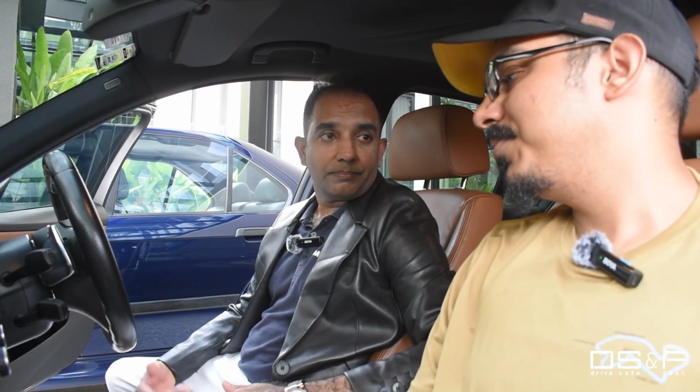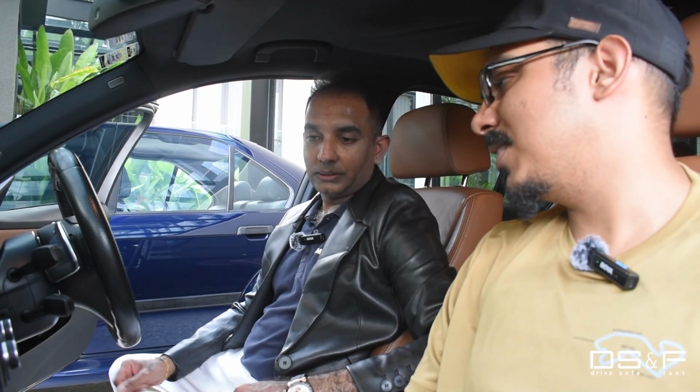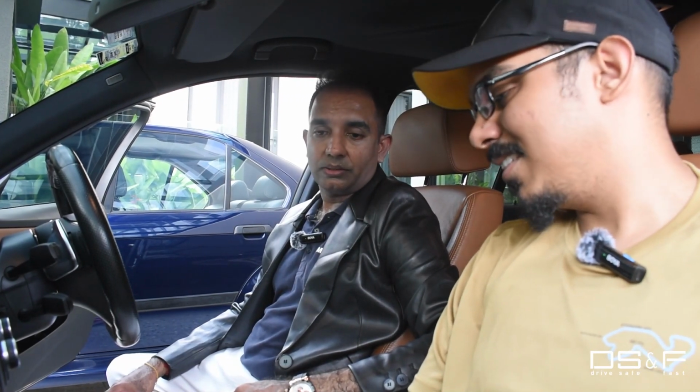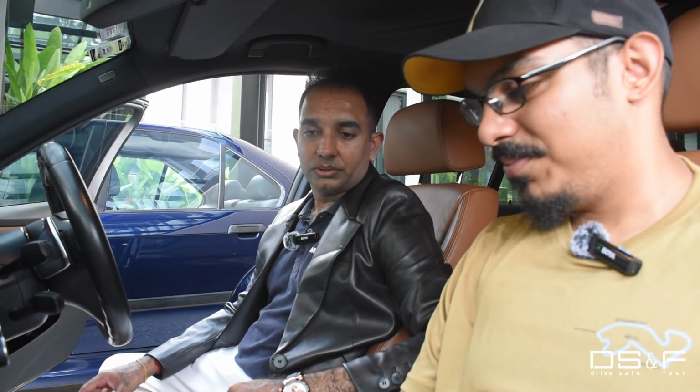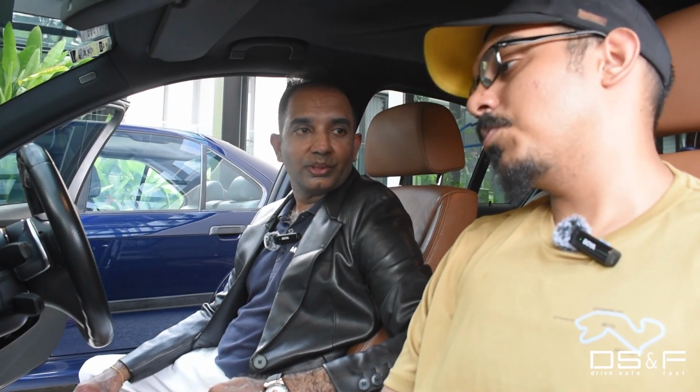Well, driving one of these cars is fantastic. You still get the raw power of the 6-cylinder. Yeah, so it's awesome. It's really tough to beat the BMW straight six. There's not many engines that can compete. Exactly. It's one of the best engines they've produced, of course, back then, before the turbos were introduced.